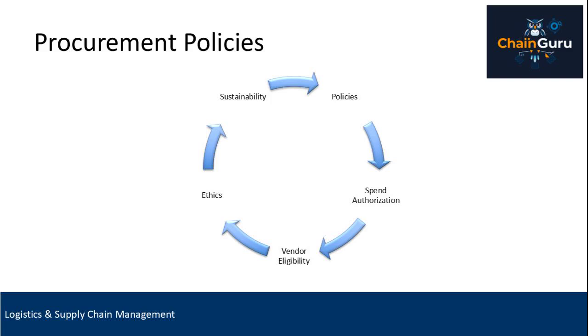Now that we've covered the process, let's talk about procurement policies, the internal rules and guidelines that shape how procurement is carried out within an organization. These policies serve a critical purpose. They ensure that procurement activities are not only efficient and consistent, but also compliant with legal and ethical standards. In other words, they help organizations buy the right things, from the right sources, in the right way. There are a few key areas where these policies usually come into play.